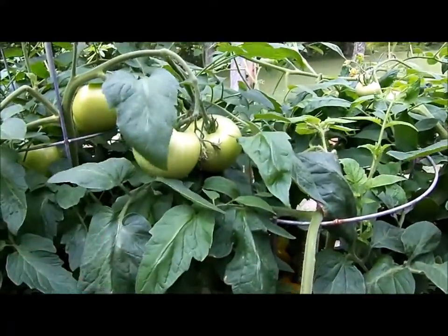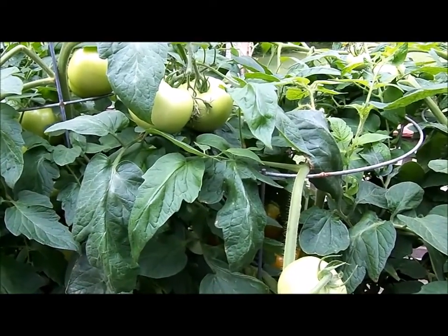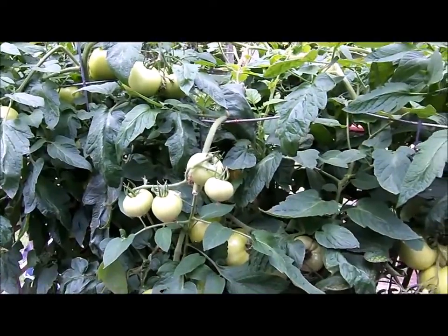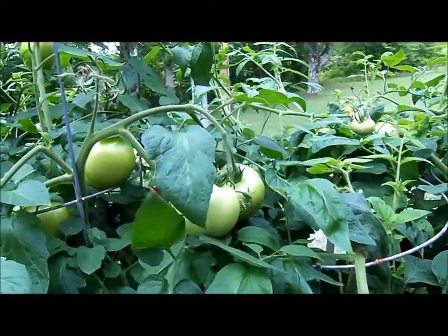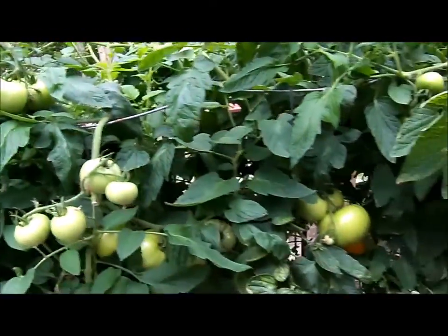Now I have these same varieties in some wicking beds out in back of my house. They either have blossom end rot or they're cracked or some other problem with them, but these are picture perfect.